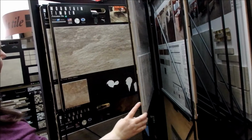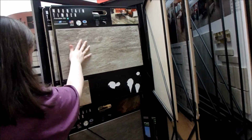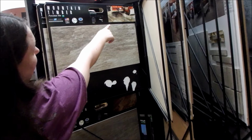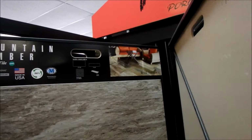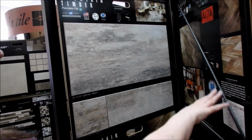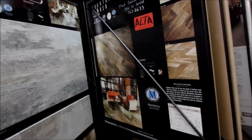This one might be a little bit rough. You can see the color of it. It's just random, so you can see all the colors, what they look like.